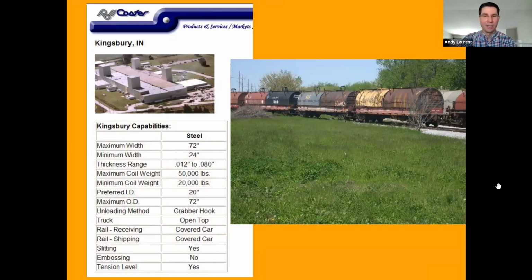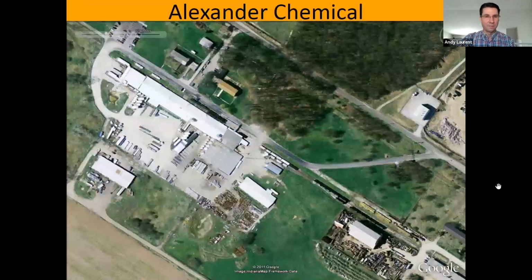So again, like I mentioned, inbound cars would come primarily in NS, CSX, maybe some BNSF or UP cars every once in a while, but a lot of the outbound steel was moving in CSX cars.